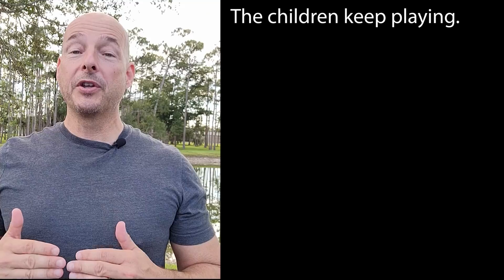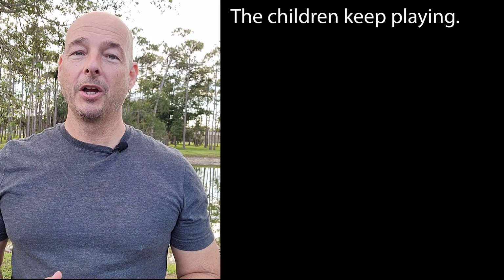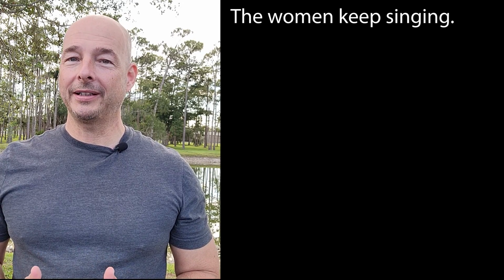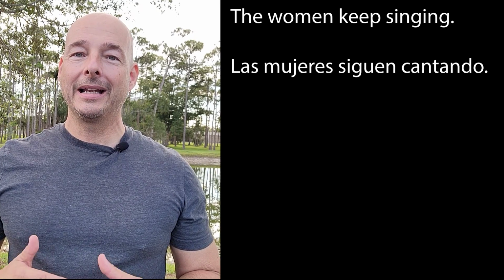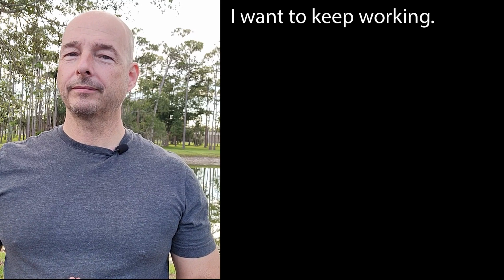Okay, let's start to play with this construction a little bit. I'm going to be saying the sentence in English, and I'm going to pause for just a moment so you can spit out the answer in Spanish, if you choose to, before I give you the translation. All right? The children keep playing. Los niños siguen jugando. The women keep singing. Las mujeres siguen cantando. I want to keep working.